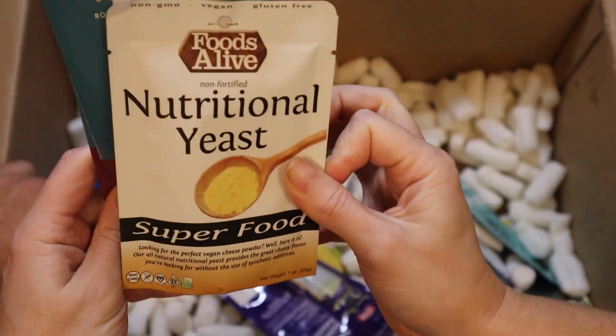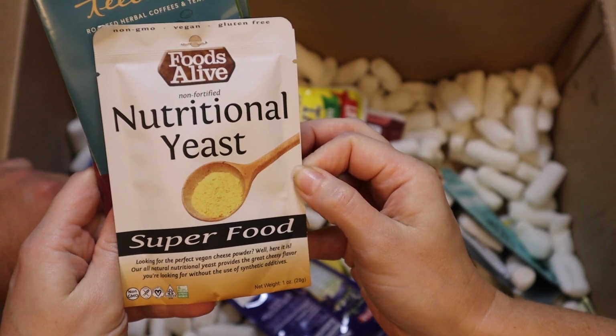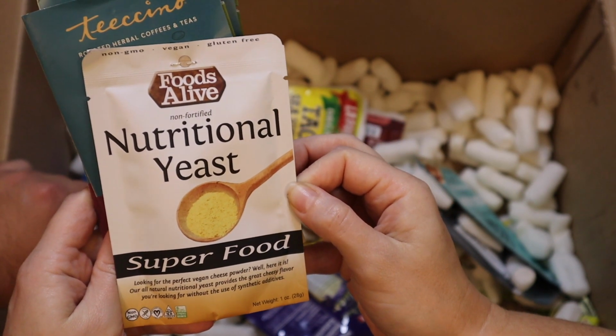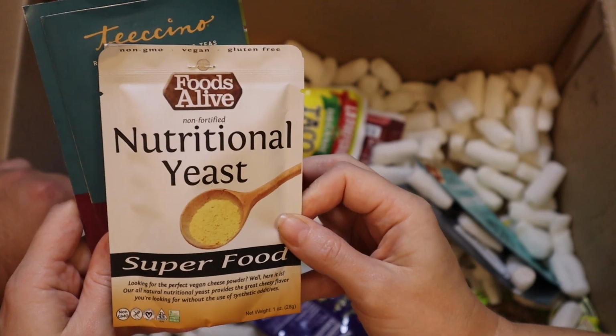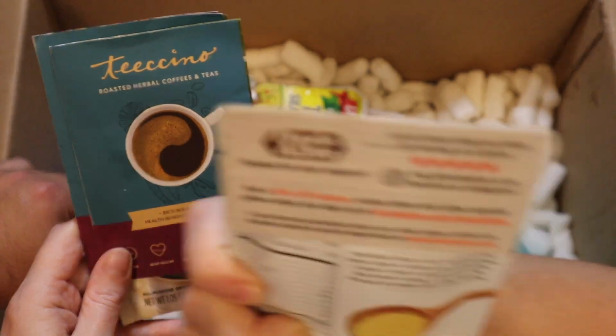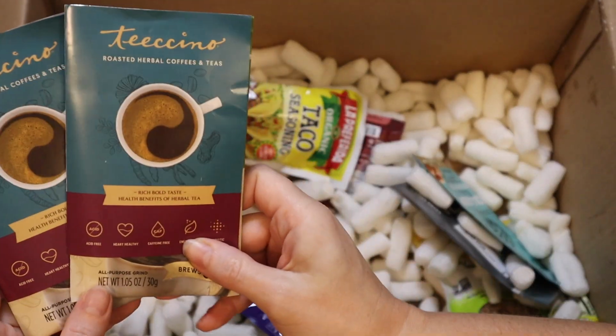Oh, interesting. Nutritional yeast. That's something vegetarians and vegans add to stuff to make it taste like something. I've never used it before, though. Well, we'll have to. Neat. And then two of these guys.